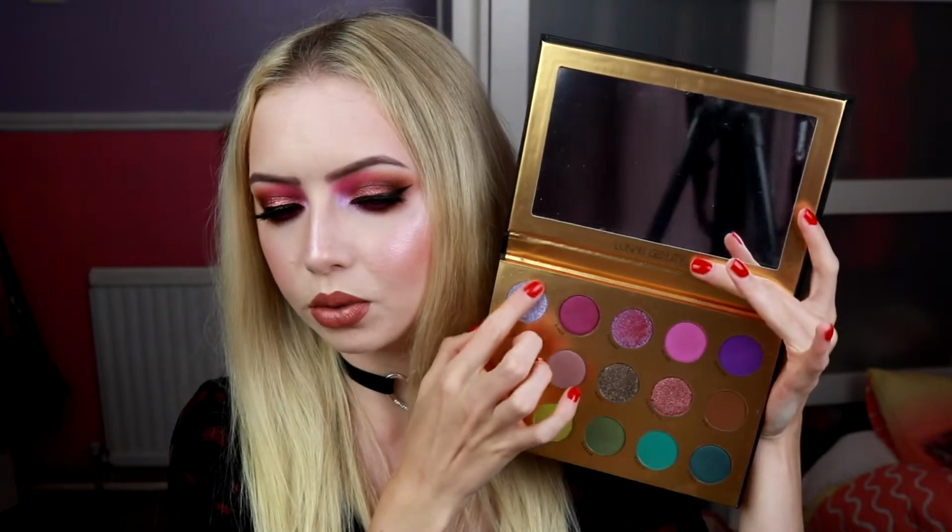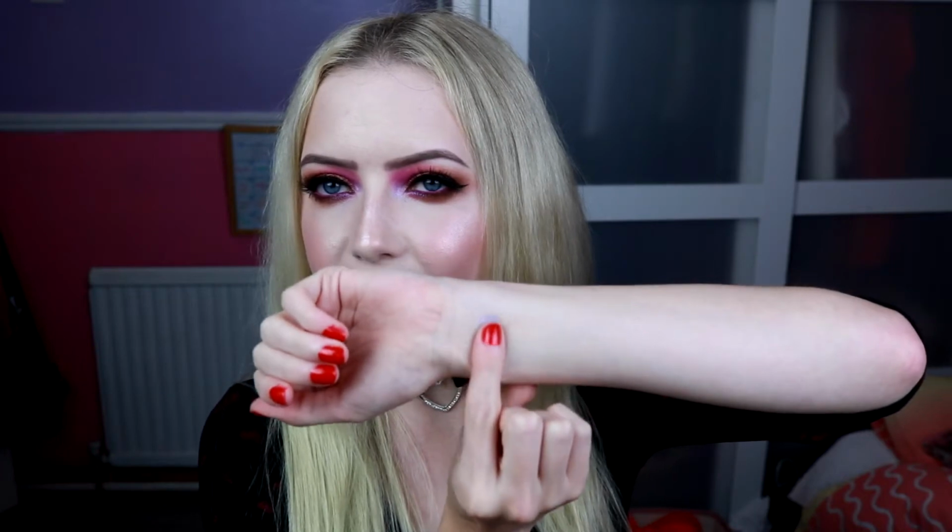So this shade Prue I have on my inner corner. I will be using this as a focal color. This one I would say is definitely a topper. There's not a whole lot of base pigment to it, but it is stunning on the eye. It's definitely beautiful, kind of a lilac to pink duochrome. The shimmer in it is pink. And it's just really nice, really pretty.